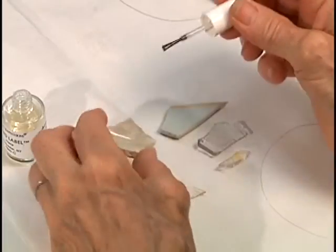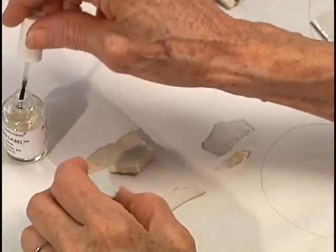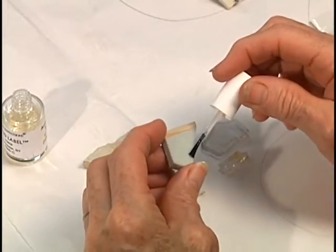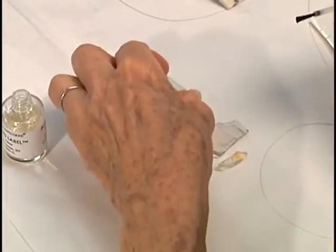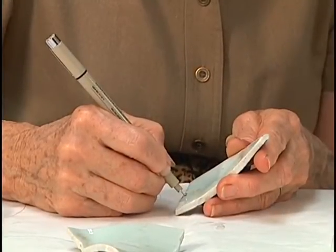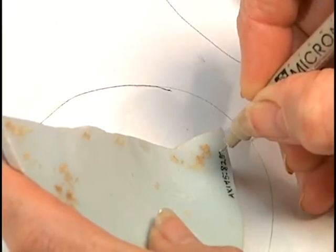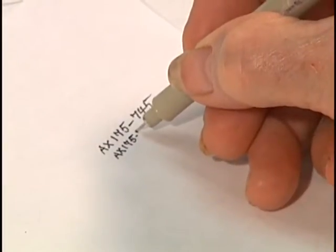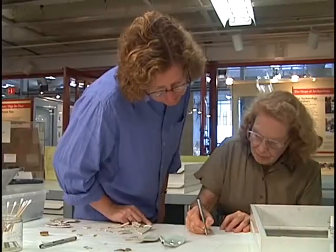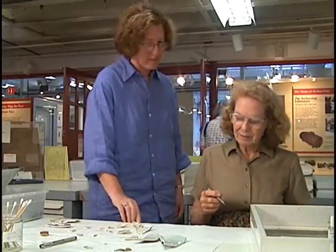Apply the B72 to several pieces at a time. Be sure to line the artifact up so you can find the little strips of B72 after they dry. After allowing several minutes for the pieces to dry, mark each one with the site number and context number. Legibility is very important, so use your neatest handwriting. Practice writing on the butcher paper before you begin marking the artifacts. Your supervisor should approve your handwriting before you try marking pieces for the first time.